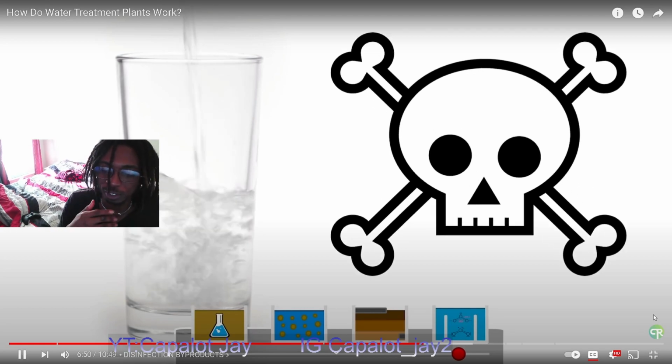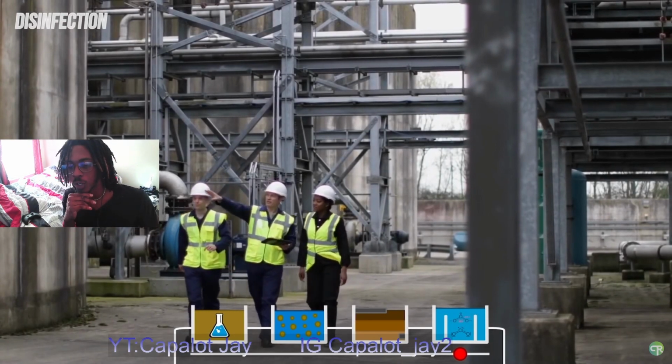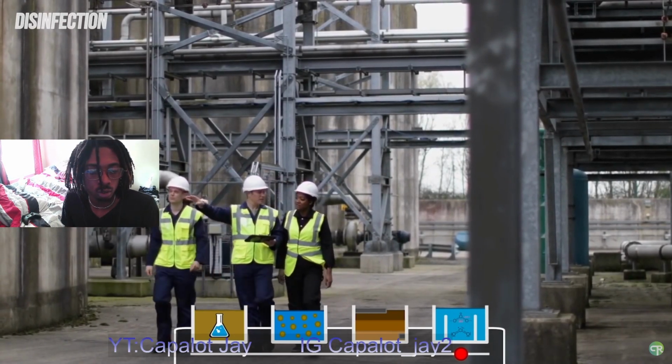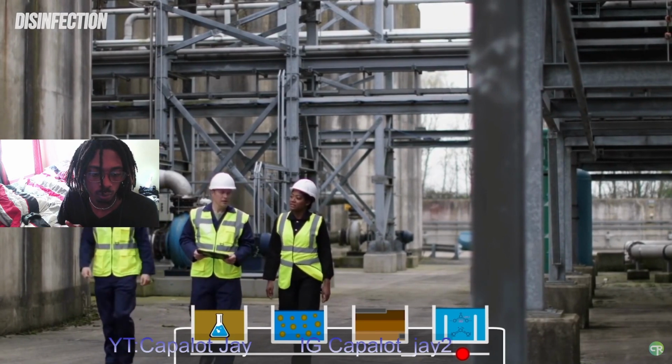Killing any contaminants that might get introduced after leaving the plant. Most cities or states will have maximum or minimum chlorine levels in the treated water in order to keep both the water treated and city residents safe.